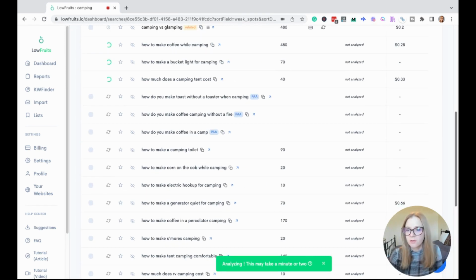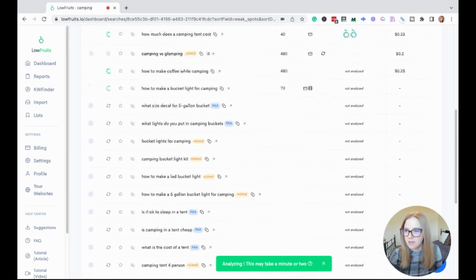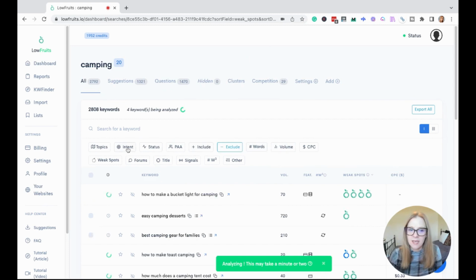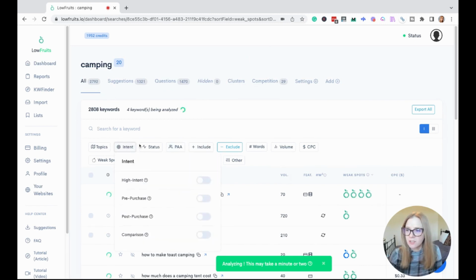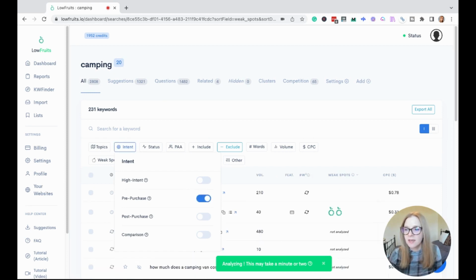But let's say we want to sort through this list a little better because we've got pages and pages of keyword phrases here. So along the top here, you'll see a bunch of different filters. And my two favorite filters are the intent and PAA. So first we'll look at the intent filter, which lets you filter the results by search intent. So for instance, I really like the pre-purchase tab because it's great for finding keyword phrases that are attracting readers who are getting ready to buy something related to that phrase.